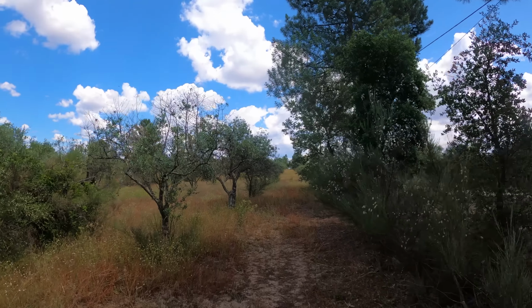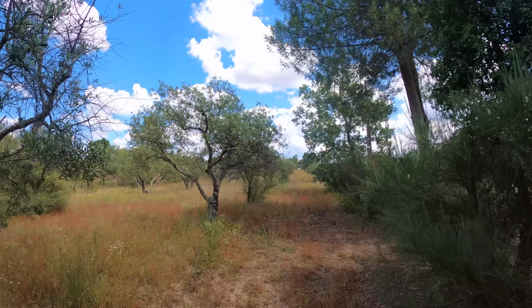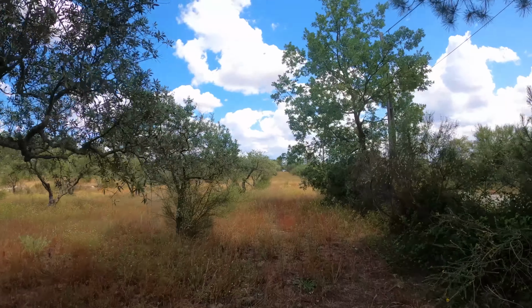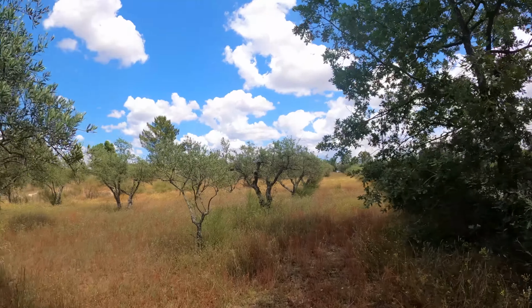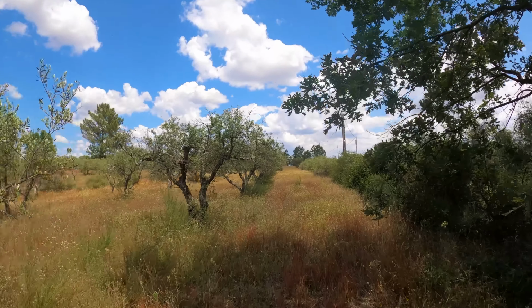You can see there are lots of olive trees on this farm. It's got quite a few hundred olive trees, which is really nice. It's also got a large pond. We'll show you that in a moment, as well as lots of various other types of fruit trees as well. I've already seen just at the entrance here a few figs and some oranges too, and yeah, of course, lots of other types of fruit as well.